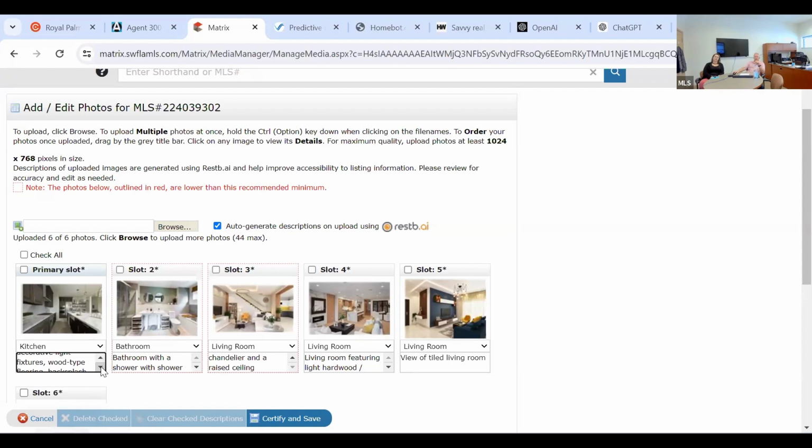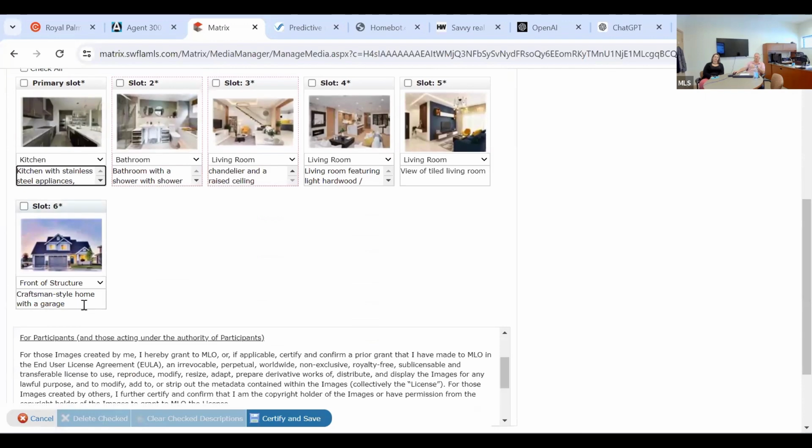Kitchen and stainless steel appliances, fixtures, wood type flooring, wall chimney hood range, it has all these things in here for the kitchen itself. So it does do a really good job of coming up with the descriptions of what they are. Okay. And then we have the sixth one down here. It says craftsman style home with a garage.